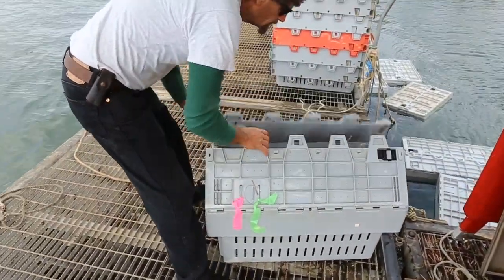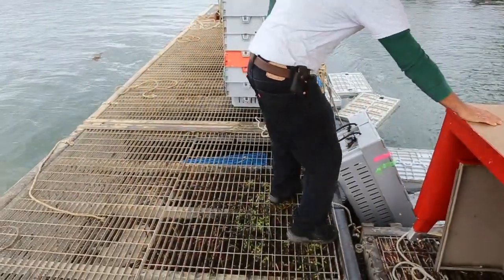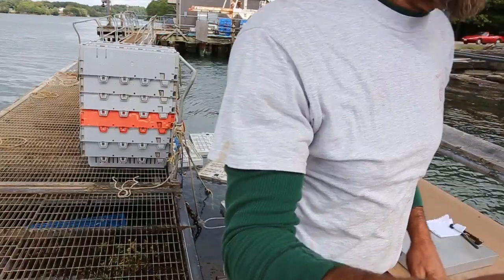He'll close up the bin of the soft shells and put it back in the water. Started to get into today. You have to keep lobsters alive, and as long as you have them in the plastic bins in the water, they're fine. Okay, there's 20.